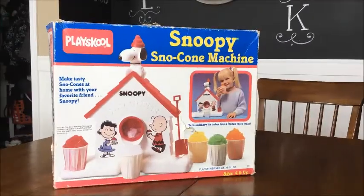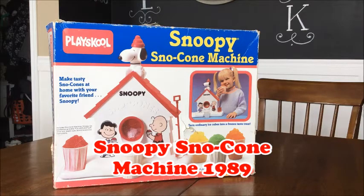Snoopy's Sno-Cone machine from 1989. The original was first released in 1979 by Hasbro. This is a licensed version from Play School from 1989. I'm not sure if this is the one that my sister and I always wanted. I think it was my sister that was more into it than I was. But still a fun find nonetheless.